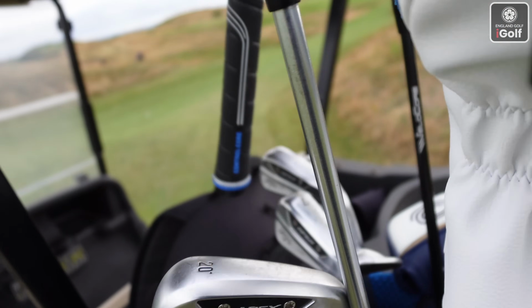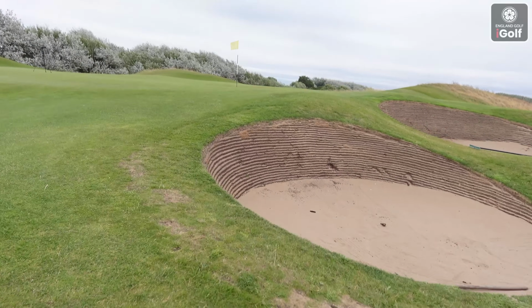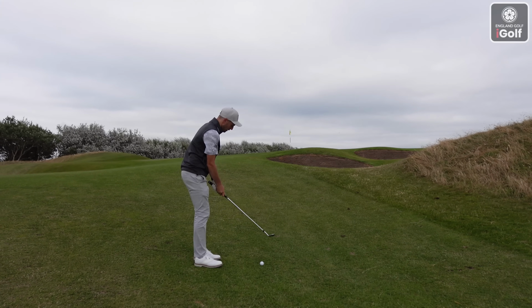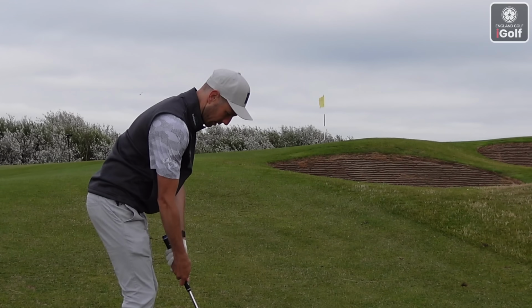I literally have 0 chance of getting this up and down. 0. All uphill, look. Over this bunker, downwind, onto a downslope. Absolutely brutal. Brutal, brutal, brutal. Let's see what I can do.